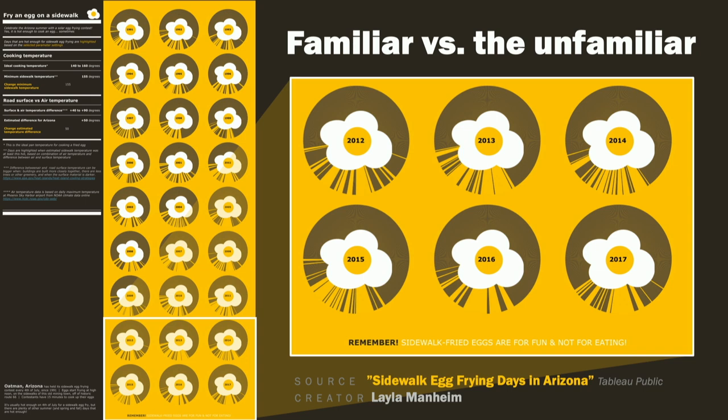And basically what it is is temperature data. It is daily temperature from my hometown, Phoenix, and I could have just shown the temperature and how many really, really, really hot days there are in Phoenix, but instead, I presented it as a kind of translation of that, presented as how many days are hot enough to fry an egg on a sidewalk. Now, I don't recommend actually frying an egg on a sidewalk.